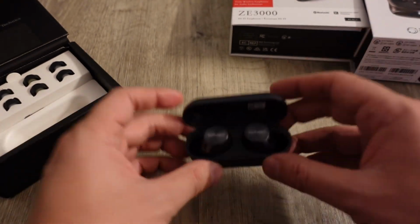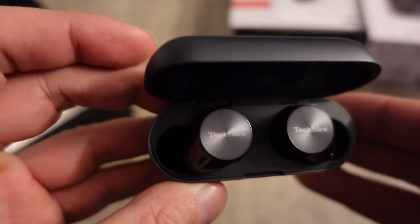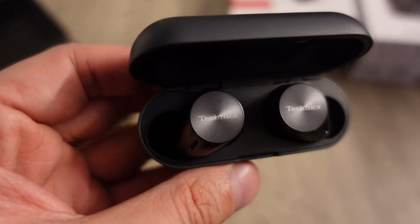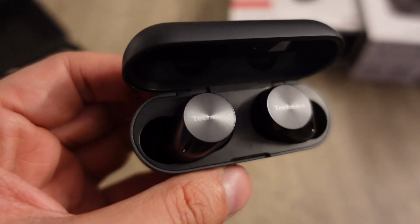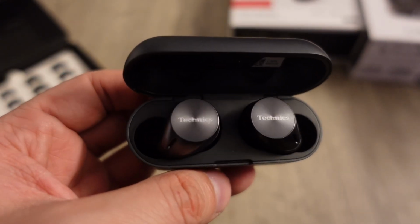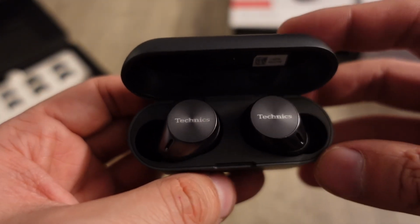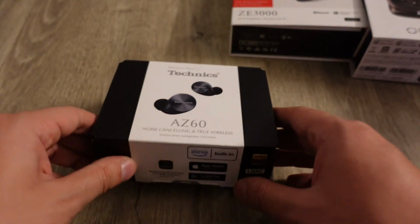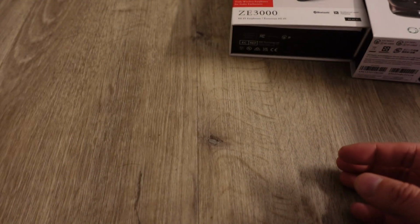So anyways, that's the Technics AZ60. They're not bad looking, but some people might see them as really industrial looking, right? So nothing too fancy or special. They're just very industrial, functional looking earbuds. But the important thing is the sound quality, so I'll have to check that one out.